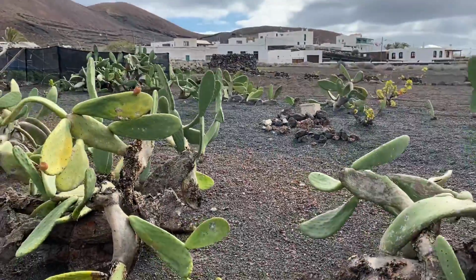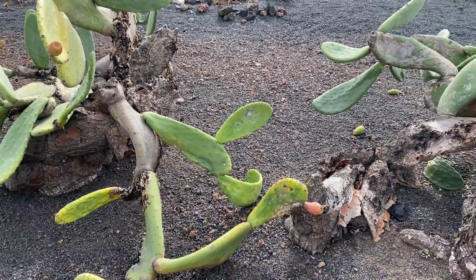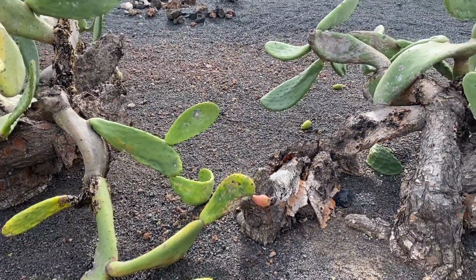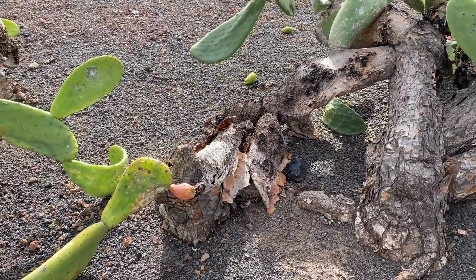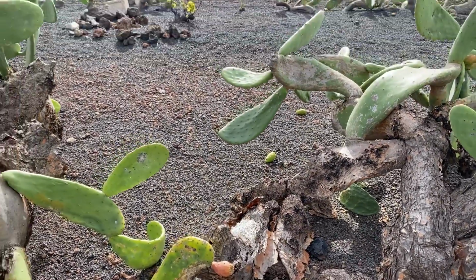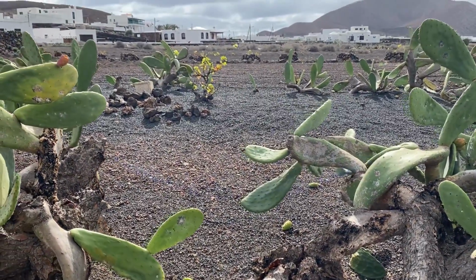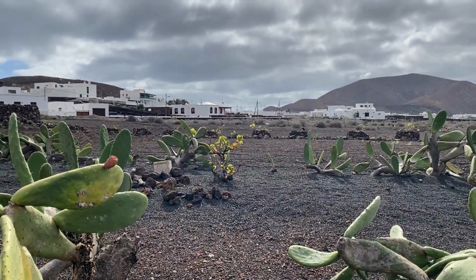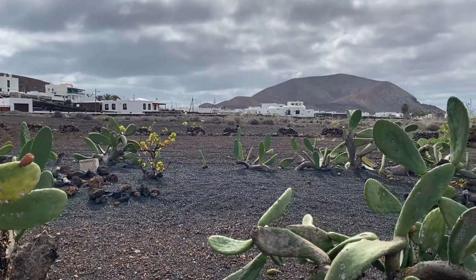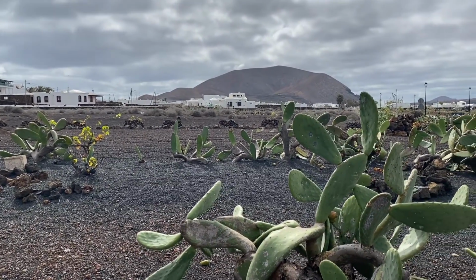And these are old plants. You can see the sort of woody part where they die out, which suggests they're several hundred years old. And as the leaves go away you end up with a sort of skeleton inside, which you can see there. Local artists turn those into sculptures and that type of thing. In amongst them here we've got some grapevines as well. So as well as the precious cochineal dye, they're also growing grapes for wine.